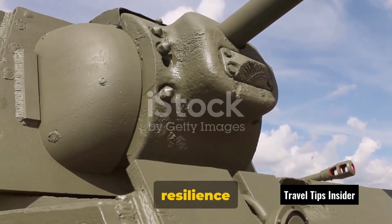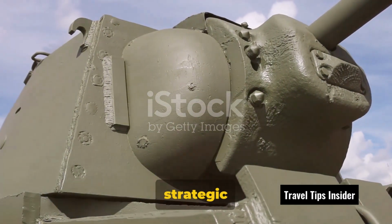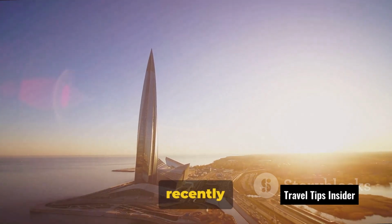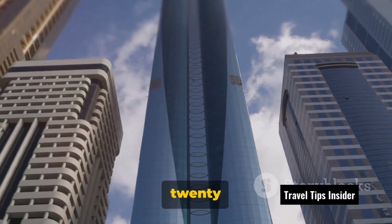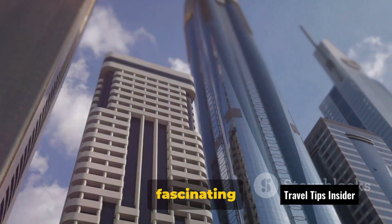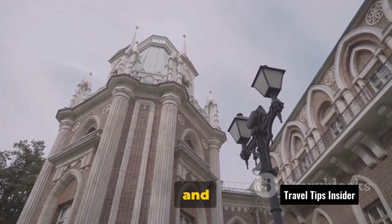The fortress's resilience during World War II, where it stood strong despite heavy bombardment, is a testament to its robust design and strategic camouflage. In our modern age, the Kremlin continues to adapt and evolve, with a helipad added as recently as 2015 for the President of Russia's commute. The Kremlin's 20 towers, each unique with their own tales, watch over the complex, further enriching the fortress's fascinating narrative. The Kremlin, laden with history and symbolism, is a testament to Russia's enduring power and spirit.